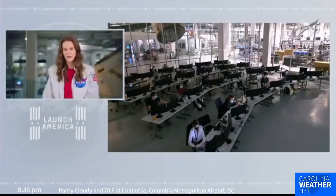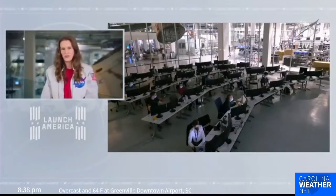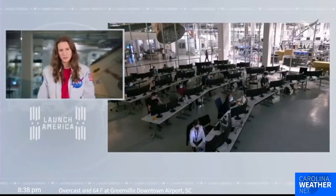Dragon separated from Falcon 9 in an orbit of 210 kilometers by 190 kilometers. Those values represent the orbit apogee, or the highest point over the Earth, and the perigee, the lowest point over Earth. That means the orbit is not a perfect circle.